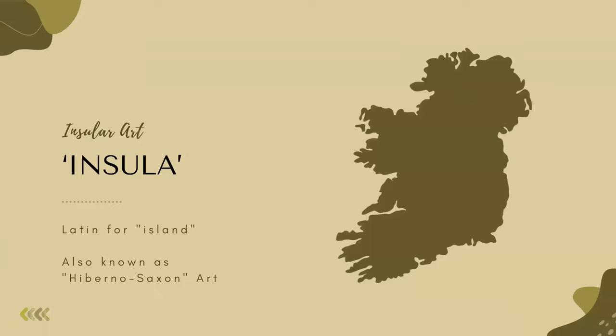Now, insular means insula, which is Latin for island. It's a very to the point name, right? Sometimes things are a little bit more flowery. No, insula. Island, insular. And that's because Ireland is an island. I know, mind-blowing, right? Whoever came up with that really thought hard on that one. But this is Hiberno-Saxon art in some older sources. They're really interchangeable. I prefer insular art just because you see it more commonly used. So that's the term I'm going to use.